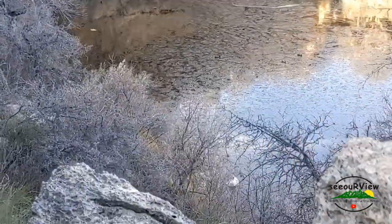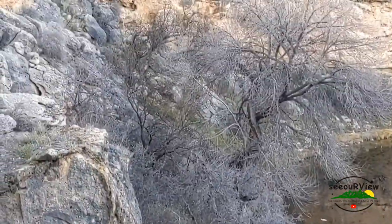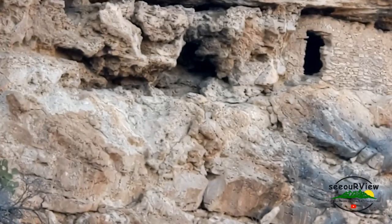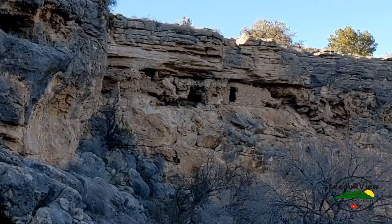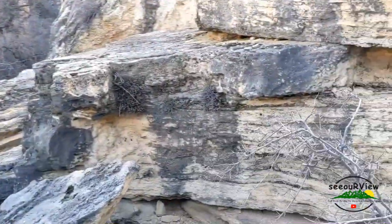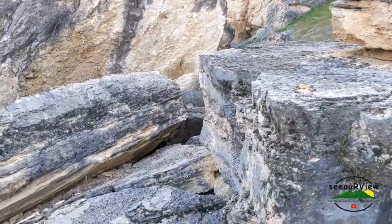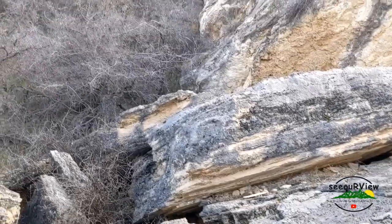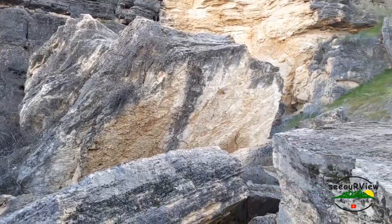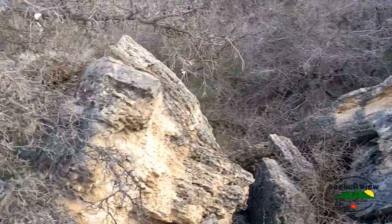Let me show you guys this. You see where the water's at down here, right? And if you look way up there on top of the cliff almost, there's a dwelling right in there in the middle of the creek. If you look closely here, you can see where these rocks were on top of each other. At some point throughout time, they just tumbled over. It's crazy.